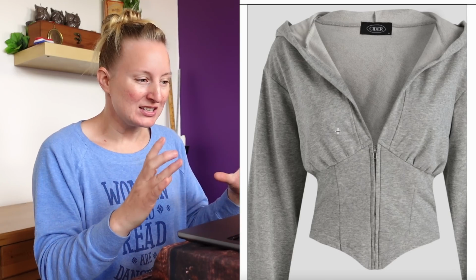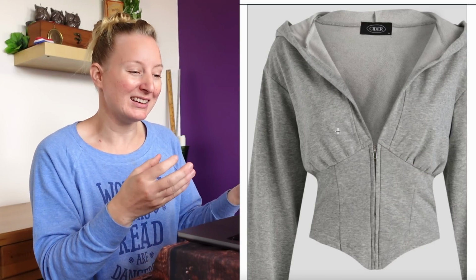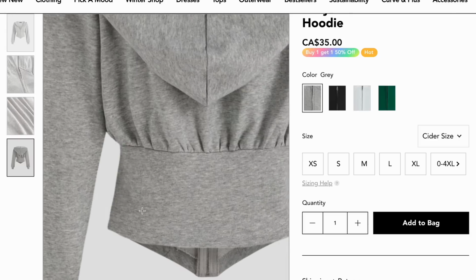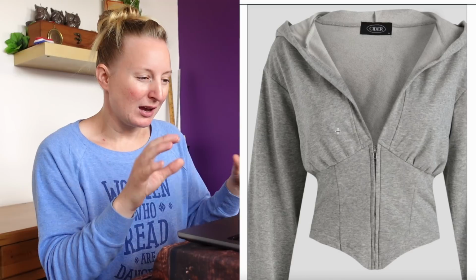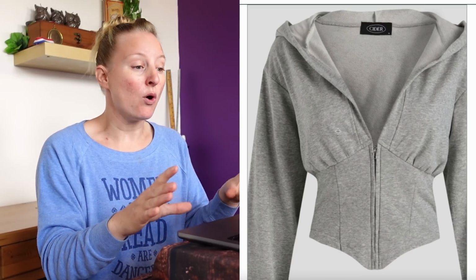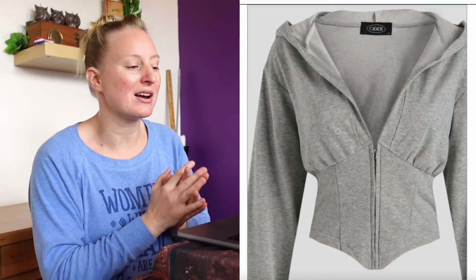The corset section seems to be made out of different panels with fairly minimal shaping and I don't think any boning, which probably is really comfortable. The only thing I'm not loving here necessarily is how wide open the top front is and that it reveals the shirt you're wearing underneath, because sometimes I like to just be slouchy and comfortable and wear kind of a garbage t-shirt underneath, and I'm not sure that I necessarily want that to be visible through the hoodie.